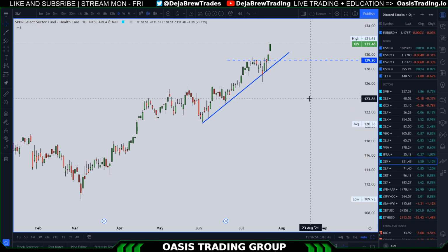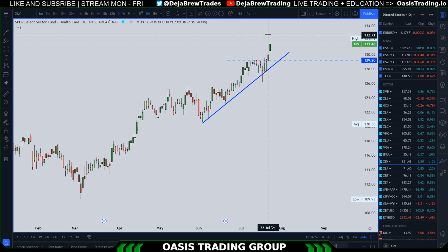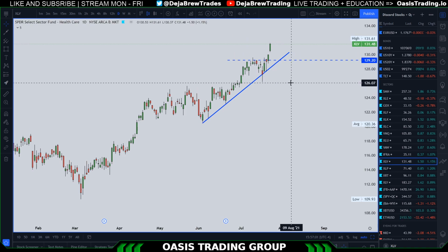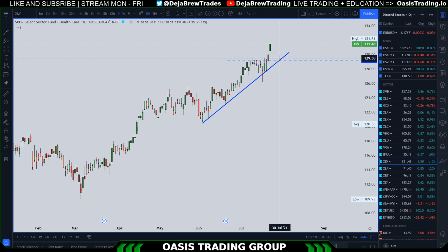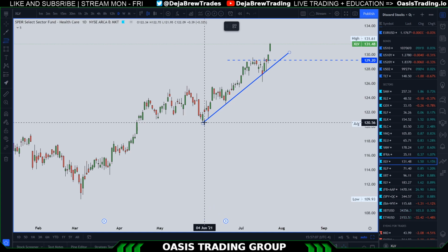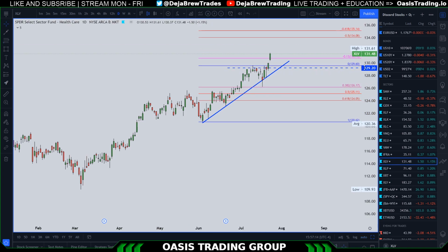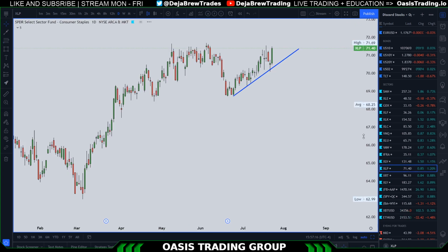What is this? Healthcare. Healthcare did very, very well last week. Had a nasty sell-off, bounced off the trend, and then we exploded out of that recent high. So anything above like 130, 129, very, very bullish. The next target on this, let's see. We could take the entire move here if we wanted. It would give us a target of 134 to 135.